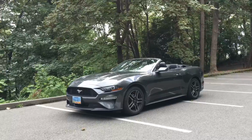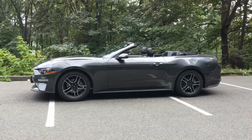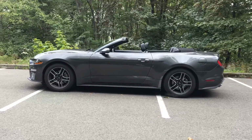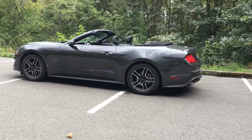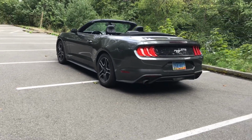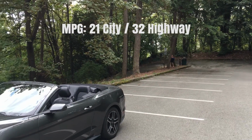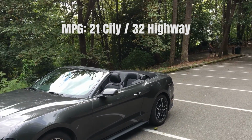Alright, so this 2019 Mustang EcoBoost convertible has a 2.3 liter turbo 4-cylinder pushing out 310 horsepower and 350 pound-feet of torque. It's really impressive for a 4-banger, and I'll talk a little bit about how it drives during the driving portion of this review. It's mated to a 10-speed automatic and ultimately provides you with 21 miles per gallon in the city, 32 on the highway, and 25 combined.